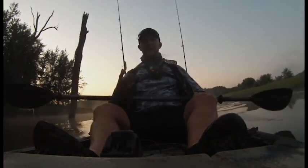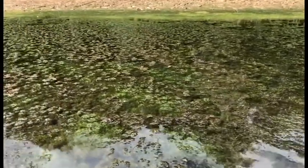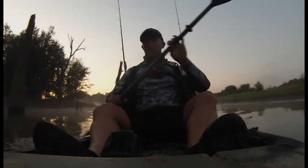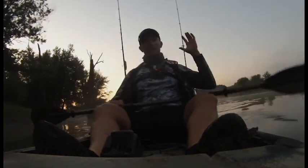So our approach, there's going to be some plant matter that is growing up from the bottom, some Eurasian milfoil and coontail moss and species like that. So we're actually going to throw a top water, something loud, something that is going to call to the fish while this light is low, and see if we can't pull some fish off the surface at first light here.